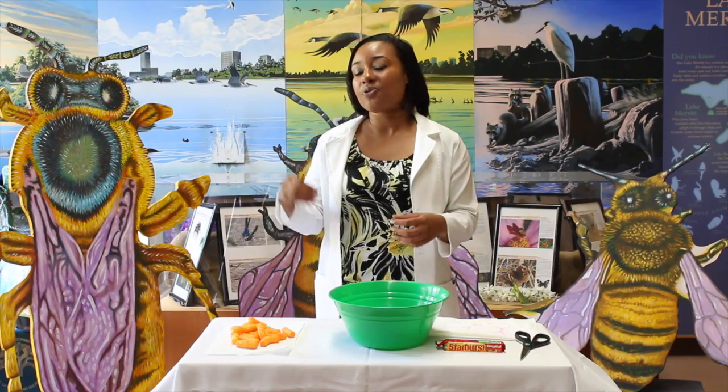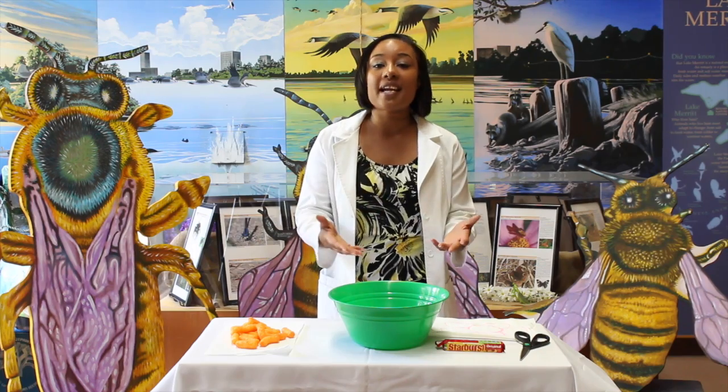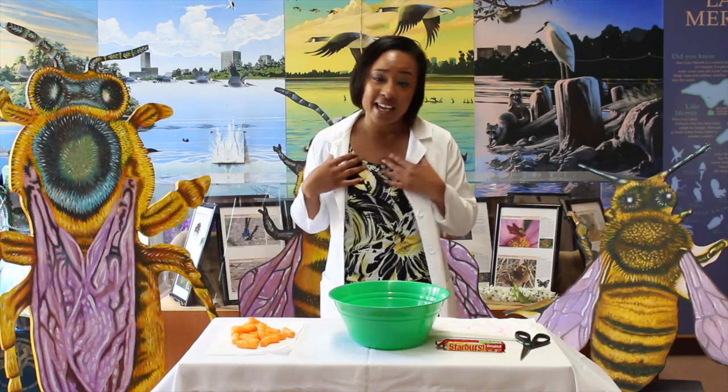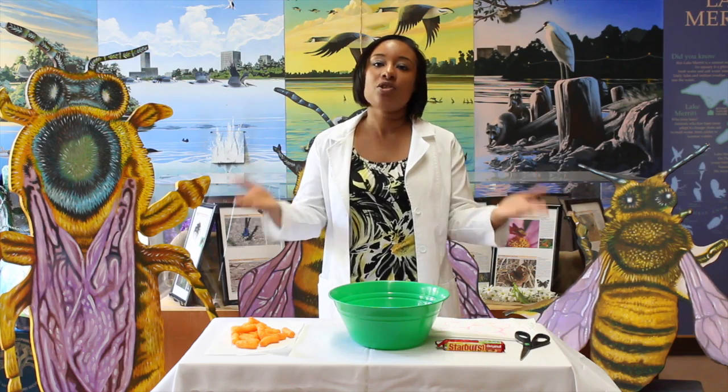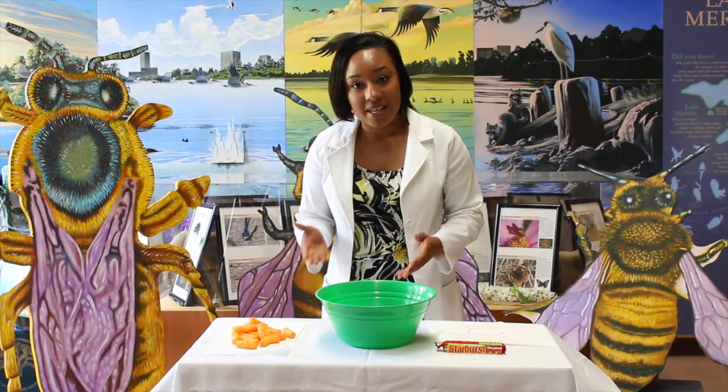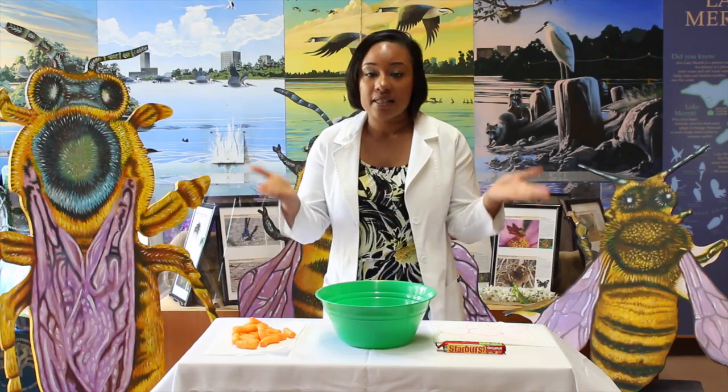So as a bee goes from flower to flower collecting nectar to make our honey, they actually collect pollen at the same time. The pollen attaches to their legs, kind of like lint attaches to your clothes, and when they go from flower to flower, it falls off, and it helps those plants to make new seeds and new plants. Would you like to practice being a bee and helping pollinate plants? Well, it's easy, and it's something you can do at home or at school.